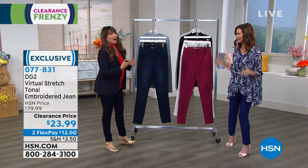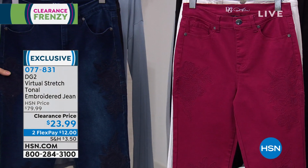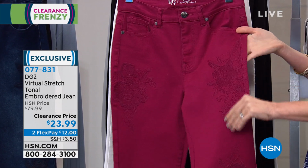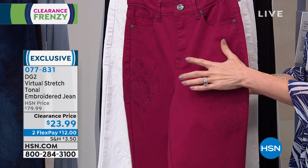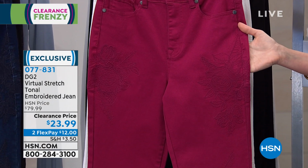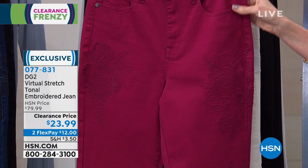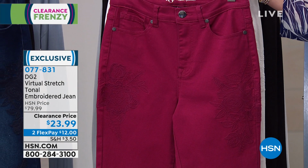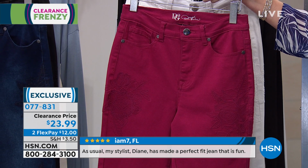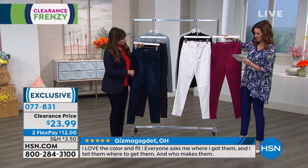Everyone's like, okay, so you keep talking about it. Let's do it. I own these in 2 different colors. These are a great jean, by the way, virtual stretch. So you're going to size down. Tonal embroidery. Now that means if you want to get into the embroidery trend, but you don't want your embroidery to scream, you want to be able to wear this with a print, you can, because the embroidery is very subtle, but really cool and hip. $23.99 for an $80 jean, $12 to get them home. We do have them available in 3 lengths, average, petite, and tall. Petite up to 5'5", average up to 5'9", and then tall over, and 4 great colors. This is the, I wanna call this one Merlot.